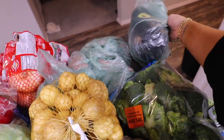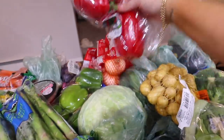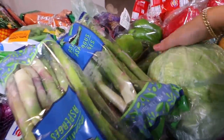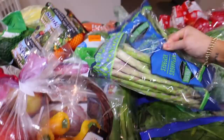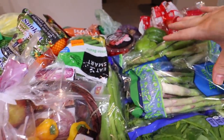I got 2 eggplants, some sweet potatoes, yellow onions, cabbage, red peppers. We got green peppers, some more little mini potatoes. I just thought those were so freaking cute. I mean, they're gonna be delicious, but they're also tricolor and cute. Some green onions or scallions, whatever you wanna call them. A few packages of asparagus because I just love asparagus so much.